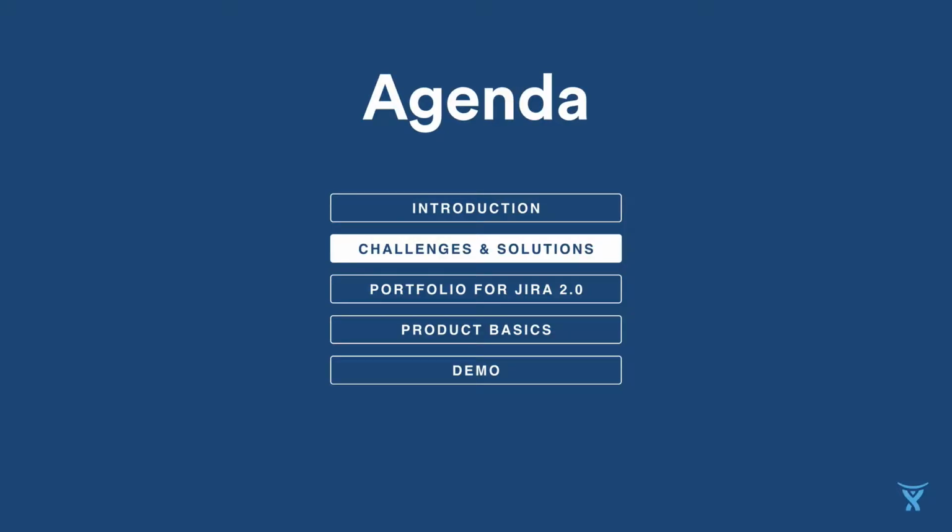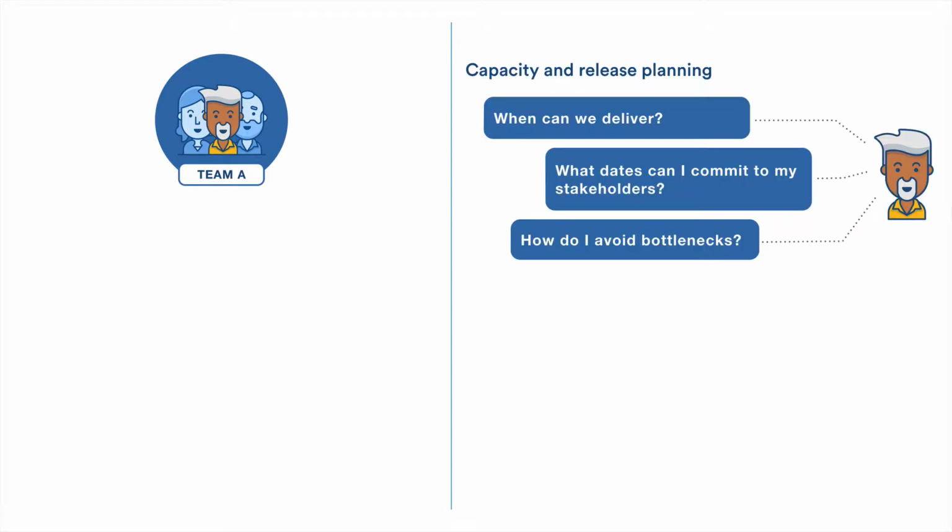Let's take a closer look at what these challenges are and how Portfolio for JIRA addresses them. First, it's important to note that these challenges of visibility start at the level of a single team. We've talked a lot about visibility across teams, but we learned throughout the last year that first and foremost we want to start helping an individual team. And from there we can scale things up and multiply the solutions.